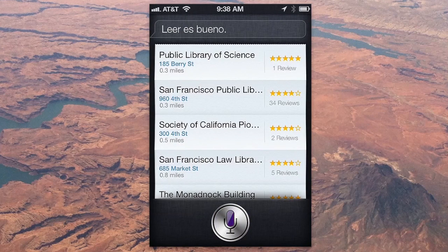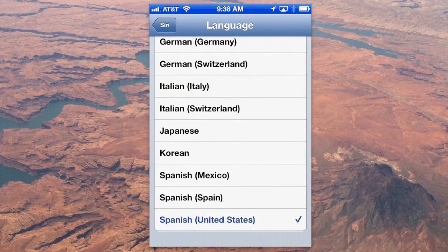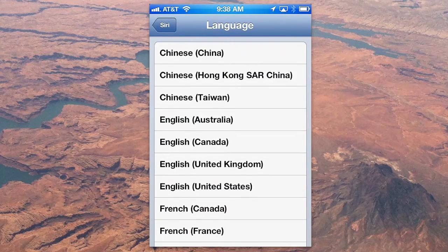There we go. So it found the library in Spanish. That's about the end of my Spanish, so I'm going to turn this back to English to show you some of the other new features.